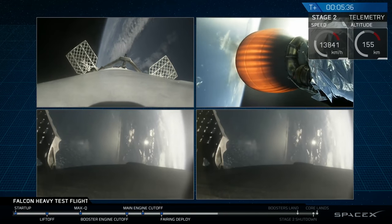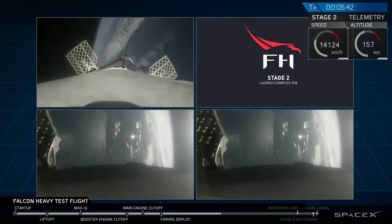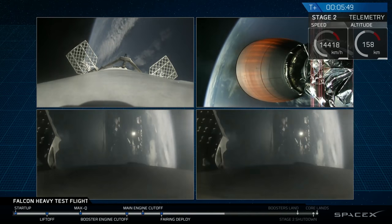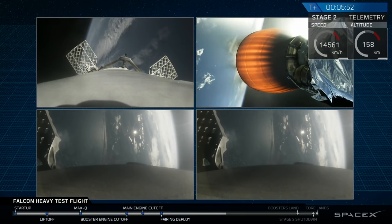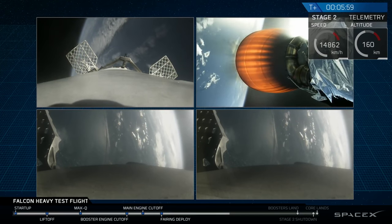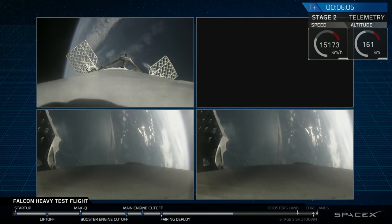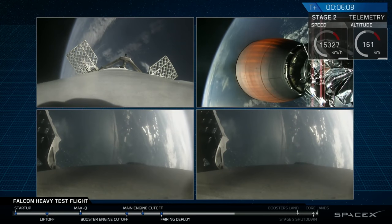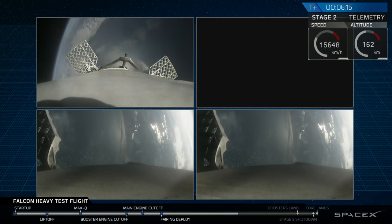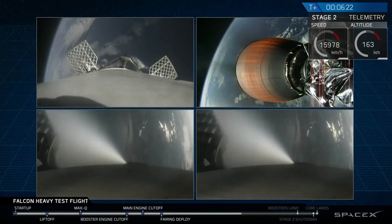On your screen at the moment, you've got a few things happening. On the upper right, you've got MVAC continuing its burn. On the upper left, you have the center core headed back towards the autonomous spaceport drone ship. And in the two bottom screens, you've got the side boosters headed back towards Cape Canaveral Air Force Station, landing zones 1 and 2. The next step coming up for the side boosters and the center booster is the re-entry burn. That's going to slow all the boosters down from way faster than the speed of sound to just faster than the speed of sound in order to reduce some of the aerodynamic forces and heating that occurs when you're moving that quickly through the atmosphere.